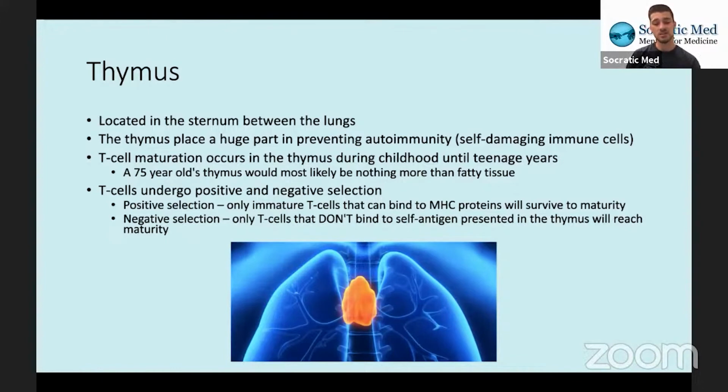So negative selection means if I put proteins that are found in the human eye, and I have a T cell in here that reacts with this and mounts an immune response, we're going to get rid of that immediately, because that's an autoimmune response, and we don't want that. We don't want any cells that recognize ours, and we do want cells that recognize foreign.